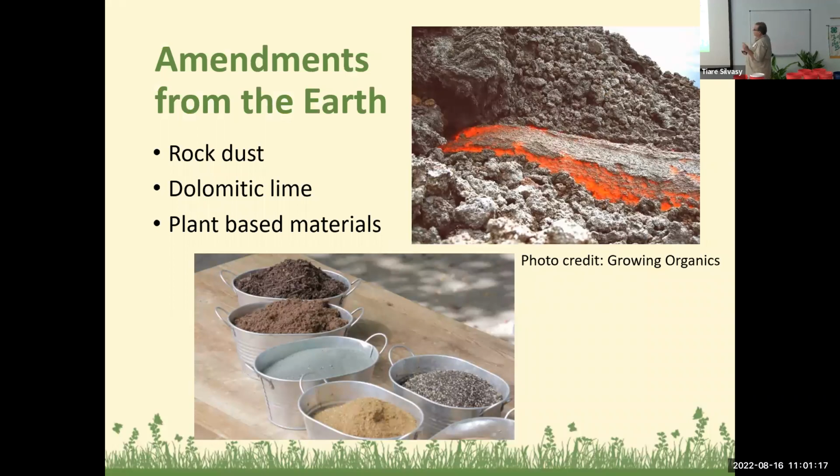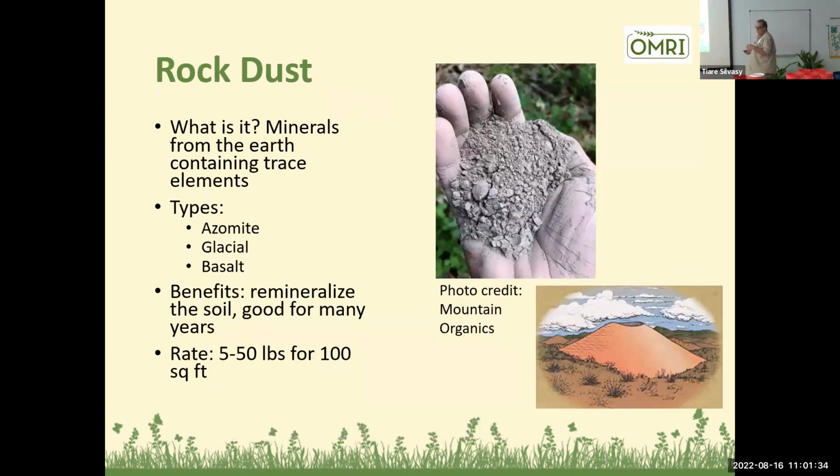Amendments from the earth: rock dust, dolomitic lime, and then there's some plant-based stuff. The dolomitic lime is the liming agent. It's got some magnesium in it, but this is the rock dust, okay? This rock dust contains the minerals.